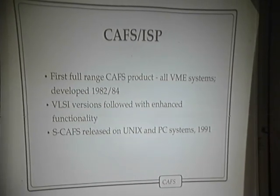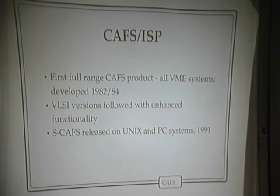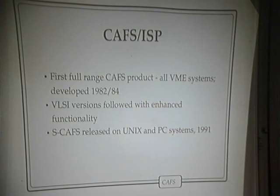This was functionally exactly the same as the CAFS Part 2. Much smaller, much cheaper. Of course, we now had disks with single channels of a few megabytes a second, so we had no need to complicate things with multiplexing. We also had vast improvements in the electronics and the silicon, so we actually made it very much smaller. And finally, it was a VLSI version. And then followed further enhanced functionality, and that came out towards the end of the 80s.